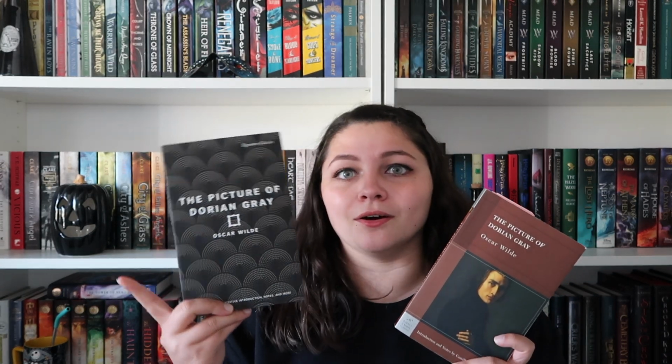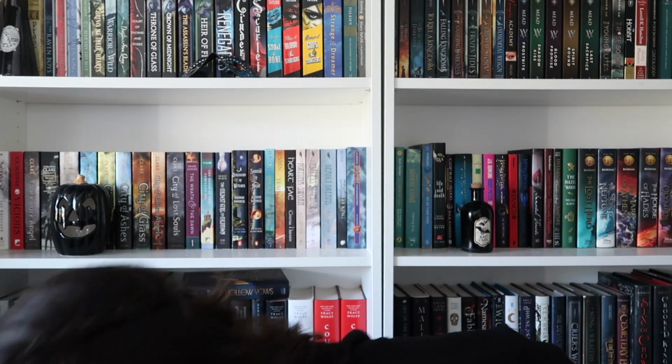Moving on, we have Dorian Gray. I only have 2 editions of Dorian Gray. I have the Barnes & Noble standard edition of it, which is the one I read for school. So this one is all highlighted. And then I have the new Barnes & Noble edition that is a part of their new collection, the Signature Classics. There we go. So I have this edition and this one. So yeah, those are my 2 copies of Dorian Gray. Sure to get more in the future.